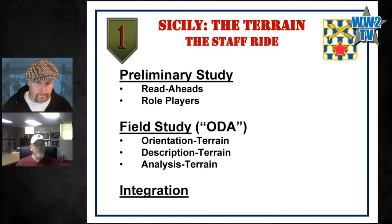Now, if they have the time, what we also like for them to do, and for active duty units it's a challenge, really for any of them, but surprisingly, a lot of them try to do this, is we assign role players. So again, going back to my Gettysburg example, they assign somebody as Meade, somebody as Longstreet, Lee, A.P. Hill, Dan Sickles, whoever. And then they do a character study of this person with a little emphasis on their early war background.